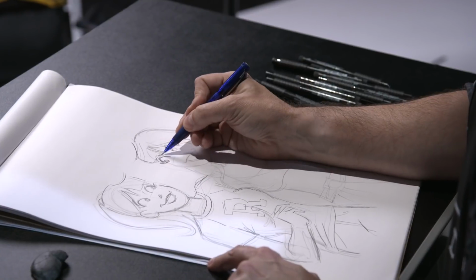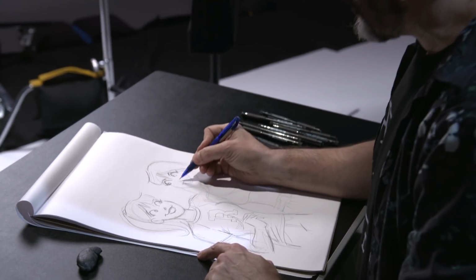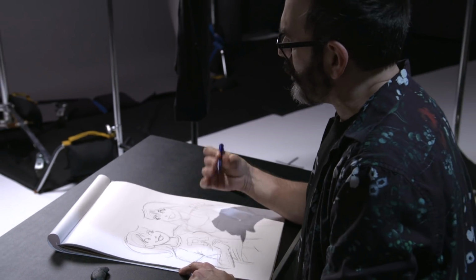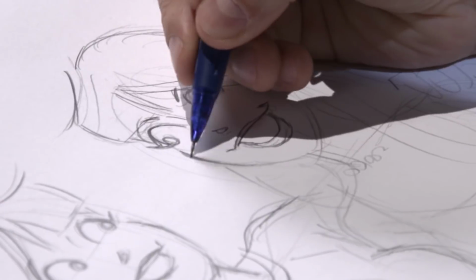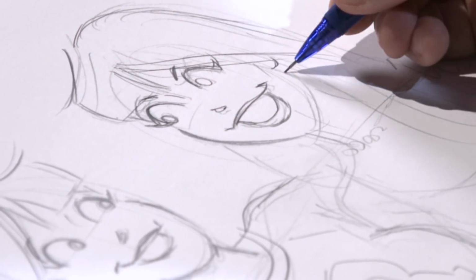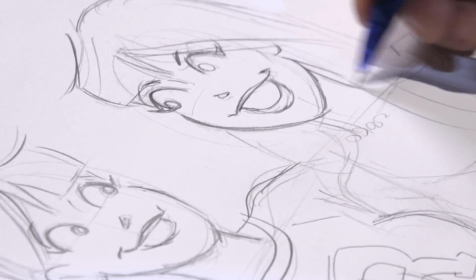So even though Betty and Veronica, again, have similar faces, and to everyone else they look exactly the same, the difference with Veronica is there's a little more of an arch to her eyebrows. She has a little bit more of a sneaky smile, and that's sort of what differentiates Betty and Veronica to me when I'm drawing them.